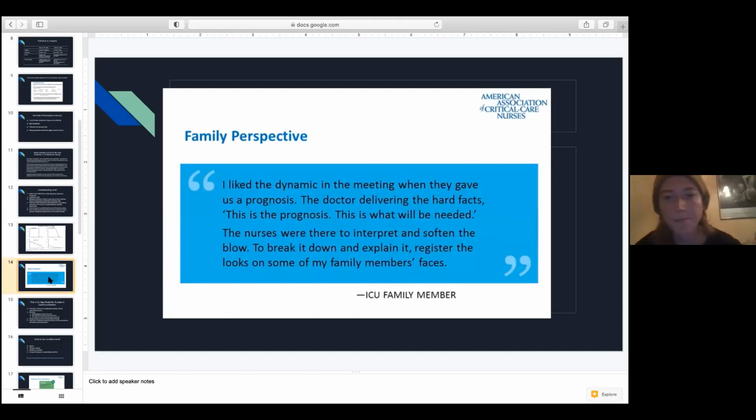And then this is a quote from the American Association of Critical Care Nurses. I thought this was so interesting because at the bottom it says, the nurses were there to interpret and soften the blow, to break it down and explain it, and register the looks on some of my family members' faces. And I think this is a tremendous ask for nurses to be so emotionally engaged with families, and then to be able to break down complex medical issues in layman's terms. But this is something that our regulatory body really wants us to engage with. So I think that's also a really cool thing to get to start doing.